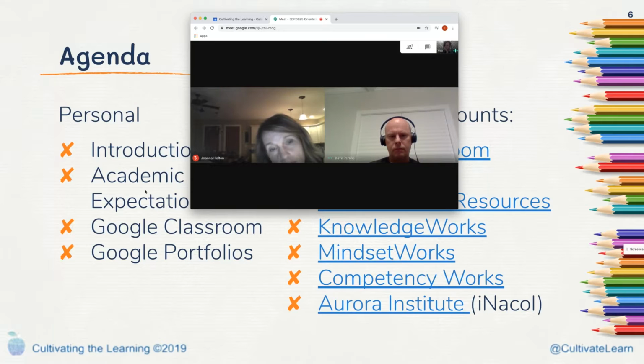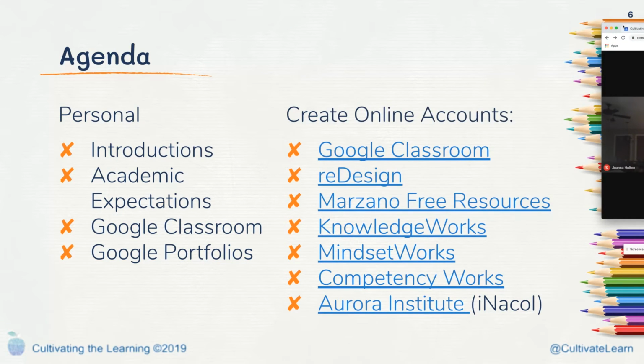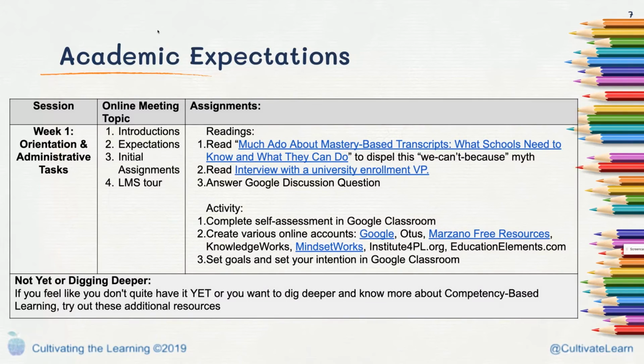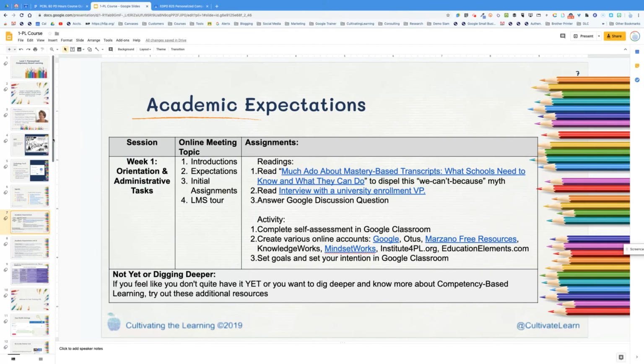Let's move to academic expectations. Actually, let's go to Google Classroom, because the outline and syllabus are in Classroom. Both of you have already joined the Google Classroom using the code. I'm going to minimize this window. Oh, no, you know what? When I put on Classroom, obviously you guys disappear. Is that right? That's okay. Yep, that's fine.